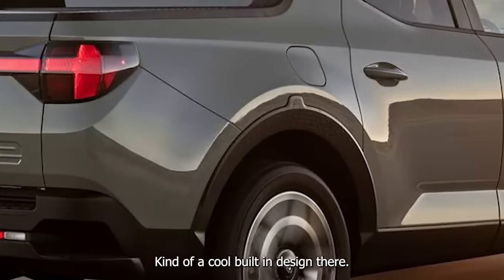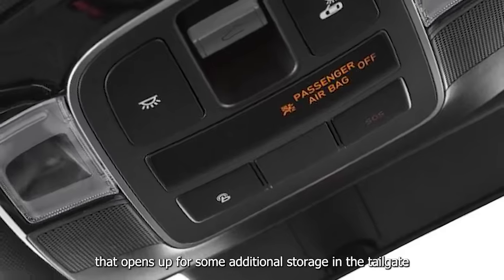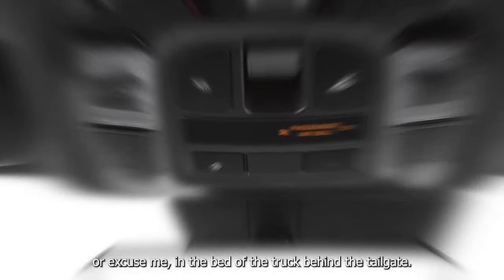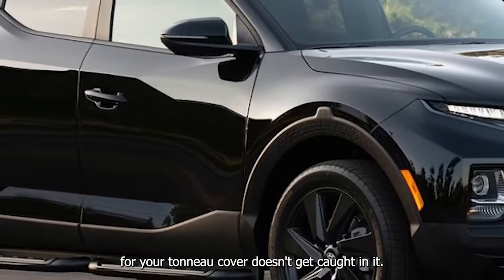Kind of a cool built-in design there, the rollback tonneau cover, and then similar to the Honda Ridgeline, we have another little pocket back here that opens up for some additional storage in the tailgate or in the bed of the truck behind the tailgate. So that's kind of neat. You've just got to make sure that your strap for your tonneau cover doesn't get caught in it.